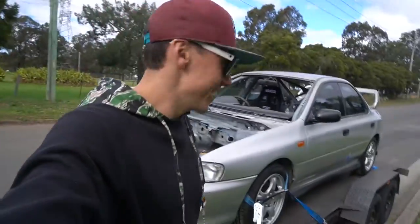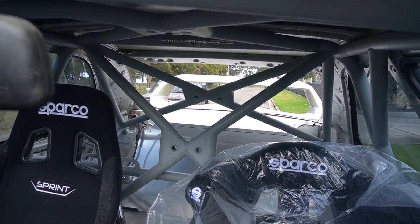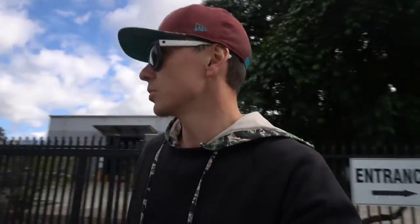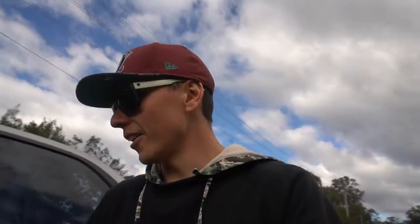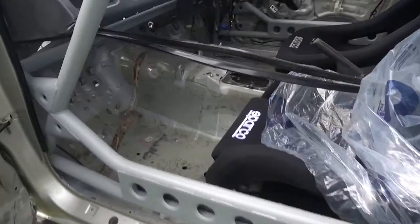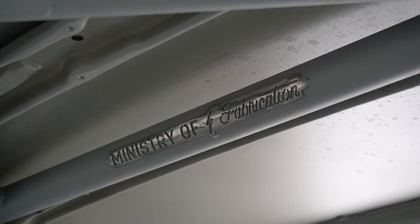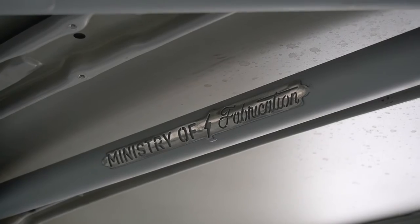Look at this. It is wild. Look at that. So it just looks insane. It looks so, so tidy. Look at that. Oh my God. So the whole car, it looks like a scaffold. Oh, look at this. Yes, that is the sickest thing I've ever seen.